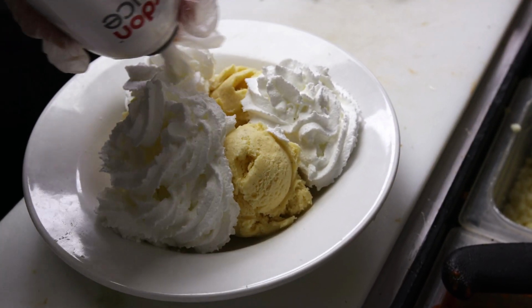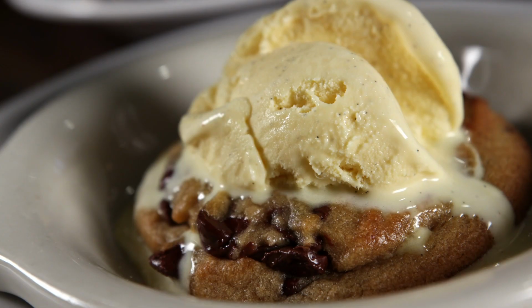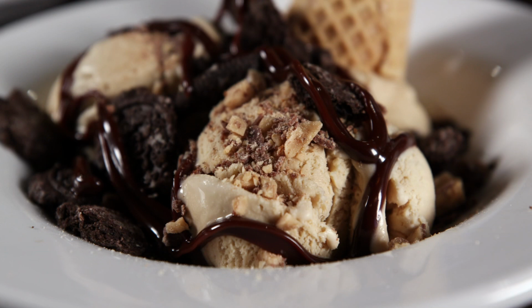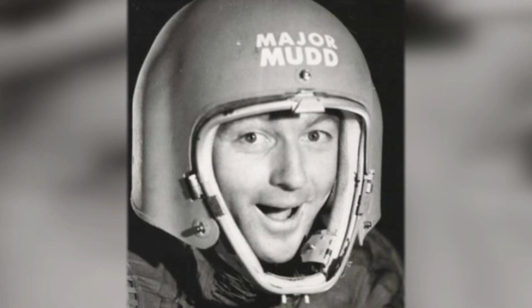Finding room for dessert at Boston Tavern can be a challenge, but if you're up for it, the Cookie Monster Sundae features a warm, gooey chocolate chip cookie topped with vanilla ice cream, hot fudge, and whipped cream, while the Major Mud Pie serves up a sweet scoop of nostalgia. My favorite dessert is the Major Mud Pie. Does anybody remember Major Mud? It was a TV show when we were kids.